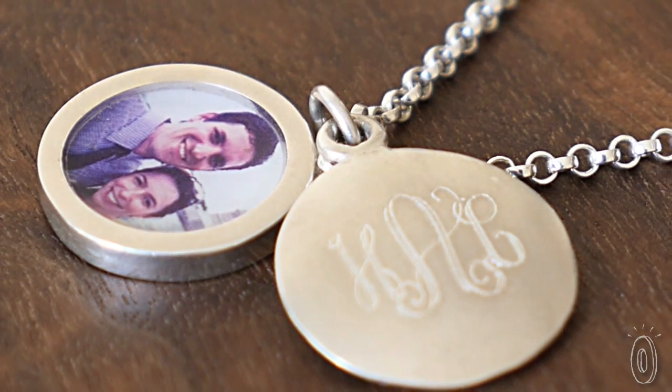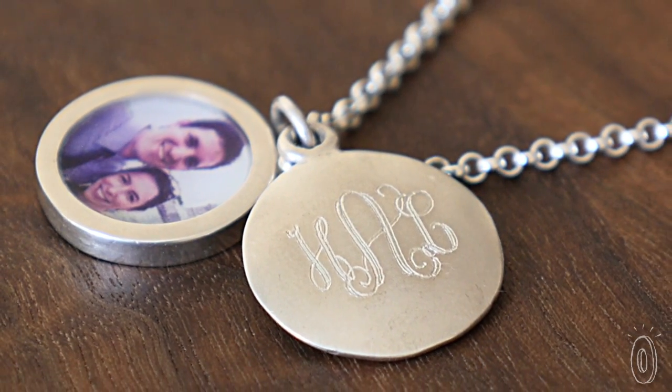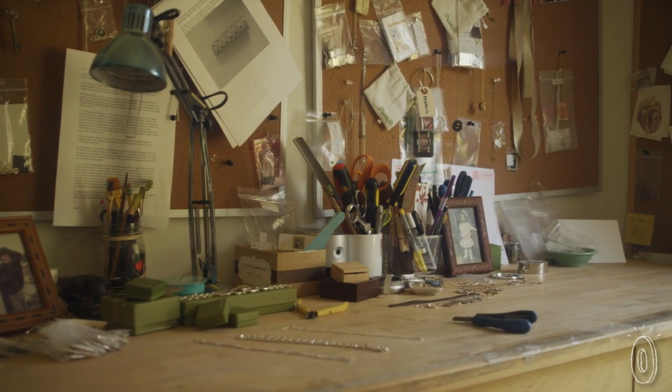Besides choosing what photo goes inside, you can choose up to three initials to have etched on the exterior charm. What started off as Jill Schiff's own DIY necklace with photos of her daughters turned into a full-fledged business. People who caught sight of the elegant and intimate piece wanted one for themselves.